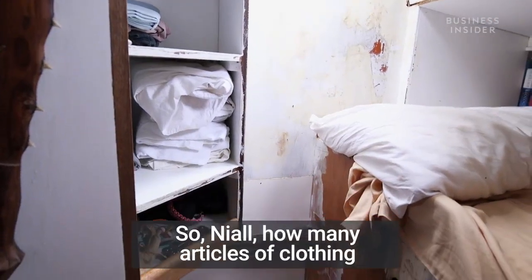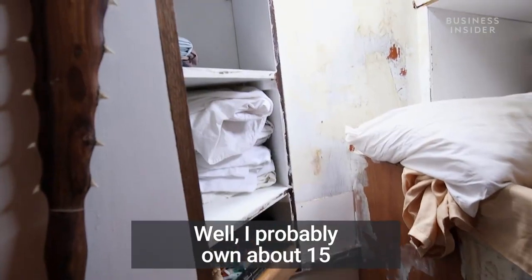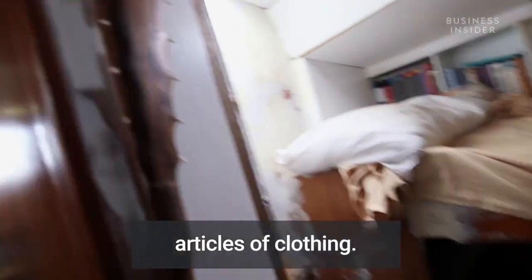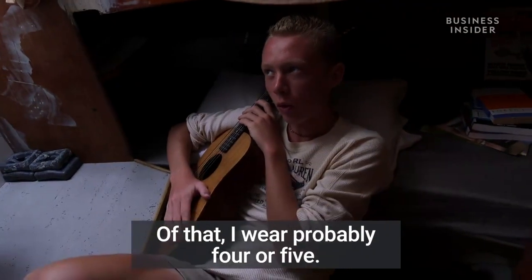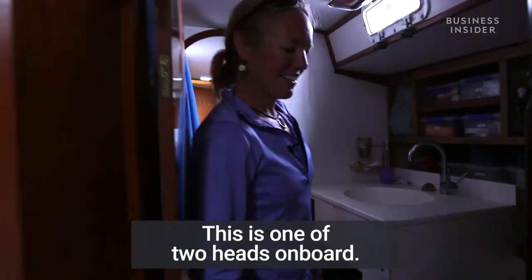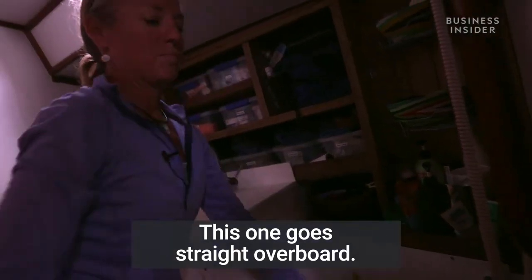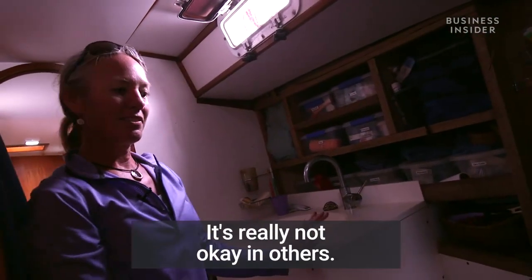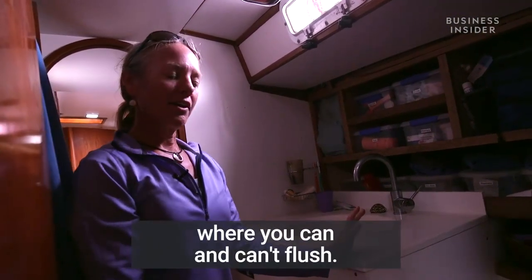So Niall, how many articles of clothing do you own? Well, I probably own about 15 articles of clothing. Of that, I wear probably 4 or 5. This is the head. This is one of 2 heads on board. This one goes straight overboard. That's okay in some places, it's really not okay in others. And you've just got to be aware of where you can and can't flush.